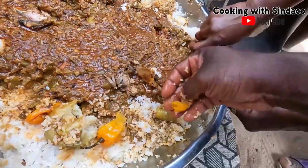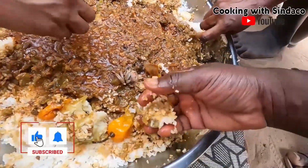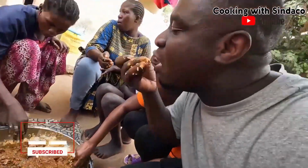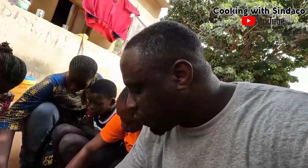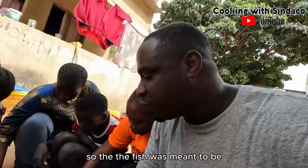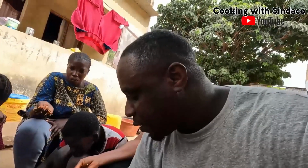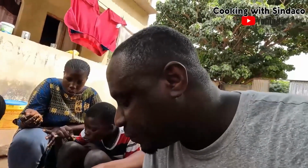Oh, okay. Prepared aubergine. Some rice. So the fish was torn into pieces, so now it's all mixed together. Okay. And because kids will be eating, all the bones were taken out in the initial process.